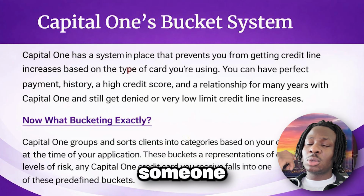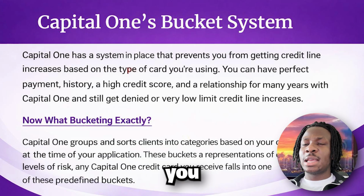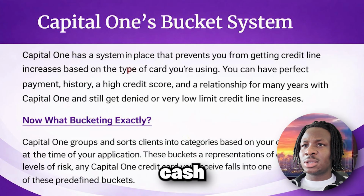So if you were someone that started out in the good category, and you got one of the Quicksilver cards, they have about two different Quicksilver cards. They have a Quicksilver and then they have a Quicksilver Cash Rewards, I believe.